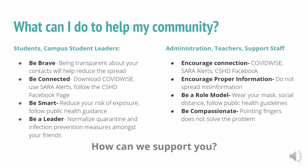Be a role model. Wear your mask, follow social distancing guidelines, encourage your students to do the same and encourage them to actively participate in these public health guidances.